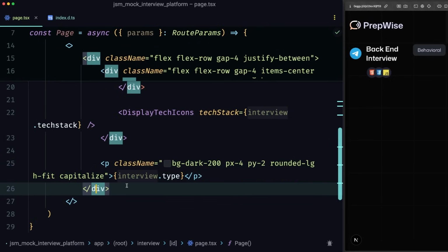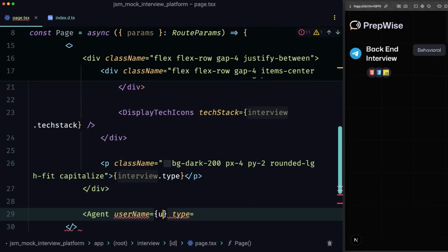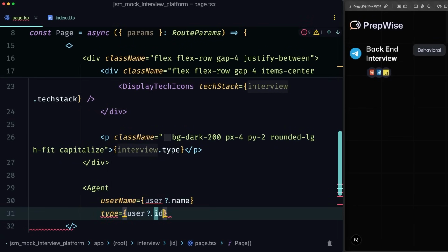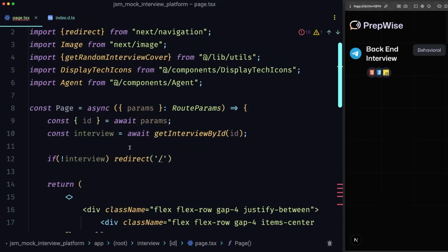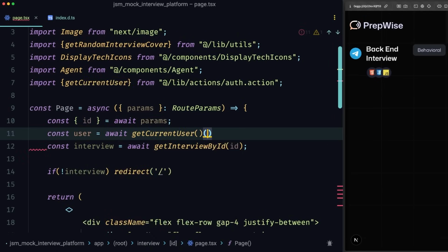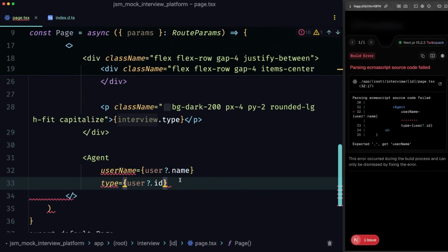So right below this div, let's create an agent, which we can import from components agent, pass the username of user?.name. We can also pass the type equal to user?.id. And I'm just looking at this right now, and I notice that we don't have access to the user right here. We only have access to the interview details. But getting access to the user is super simple because we have already created a hook that helps us with just that. So I'll say const user is equal to await getCurrentUser. There we go. So if we save it, we can provide a proper username as well as a proper type.